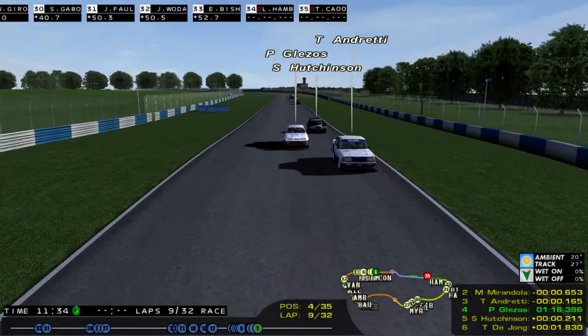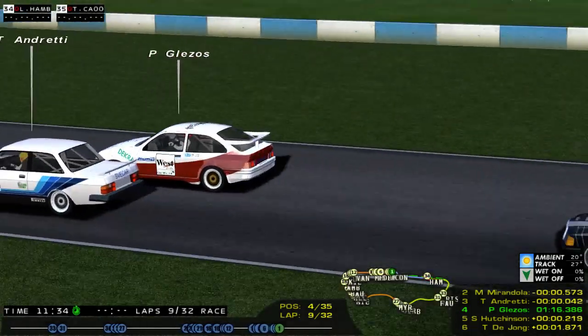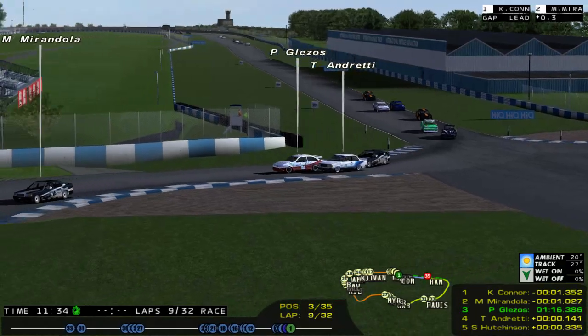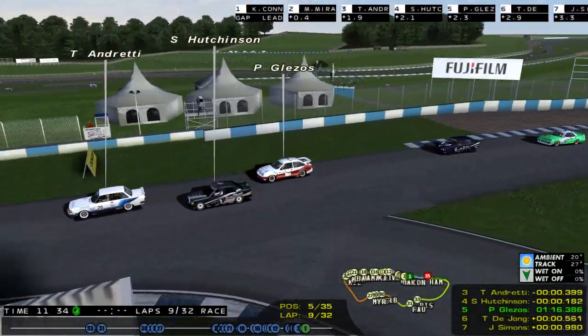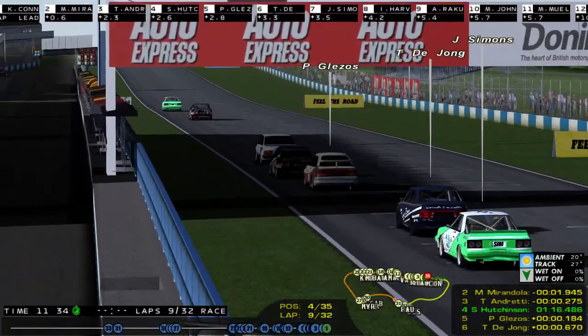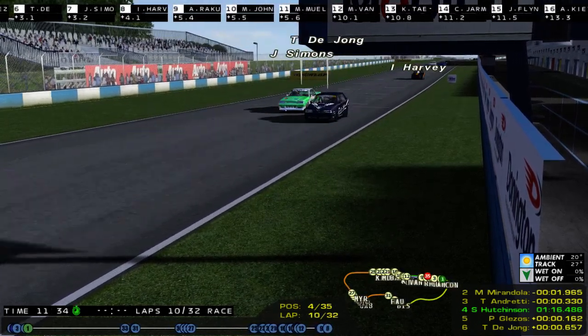I continue saying this, I'm surprised by the pace of the Venturia Mercedes cars. Because I suspected Korsteiner, these kinds of teams to be a bit more up there with the BMWs, but no, it's the Venturia. Glezos has a lot of shape, but obviously Venturia, Mercedes, both teams have a lot of experience. Venturia, if you look at them in Formula 1, they're a serious competitor there.